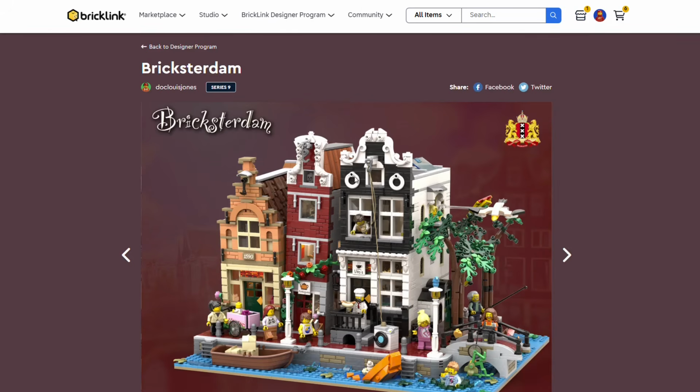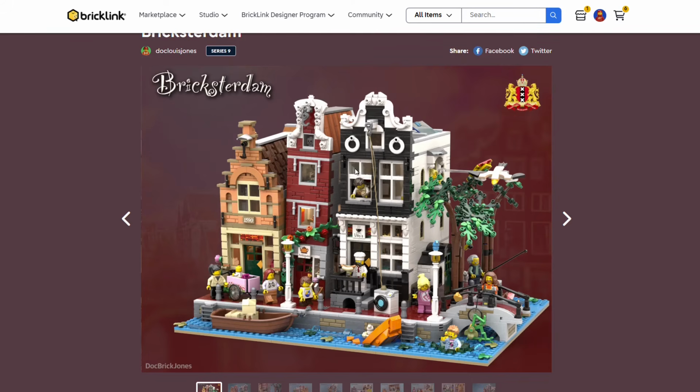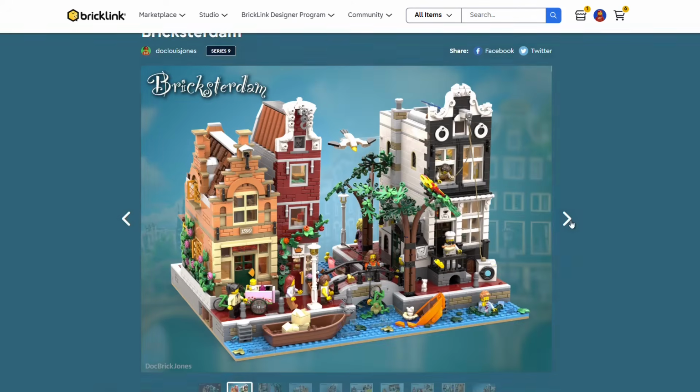So I think we're going to get Bricksterdam this time. We have seen this set before, but unfortunately it did not make it in the previous submission, but it is available now for voting again. I do think that it will make it this time, just because we have seen resubmissions that failed the first time, the second time, they eventually get in the third time or later. So this is a very nice submission.